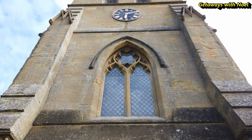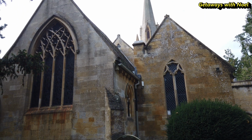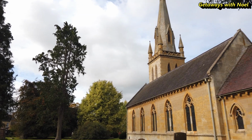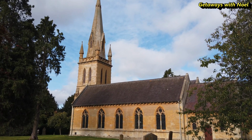32 years later, in 1892, the chancel and south aisle were enlarged, while the east end of the south aisle has been used as a chapel since 1927. Similar to other churches in the Cotswolds, the church is made from stone and in Gothic style. To date, the church continuously offers religious services and events to the town.